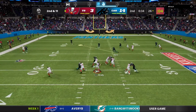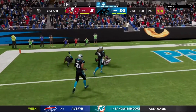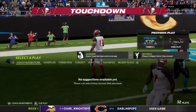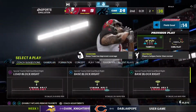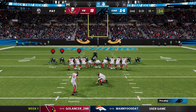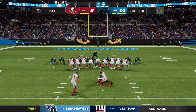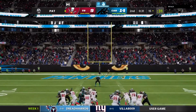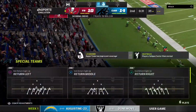Brady. This is caught by Evans. And in for the Buccaneers touchdown. Mike Evans, 26 yards. And the Bucs get a late score here in the final minute of the first half. Extra point by Blankenship is up and good. And the lead is down to 4.